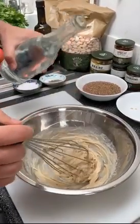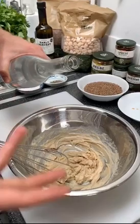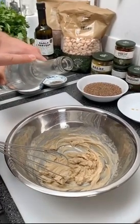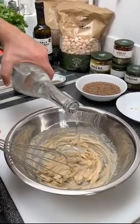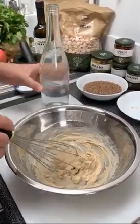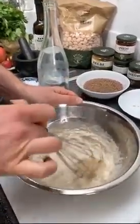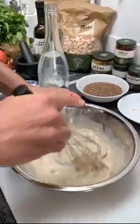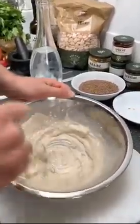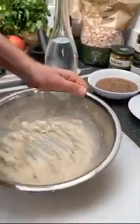And at this point, it looks a bit broken down, but you will see that the oil creates an emulsification with the water, and it becomes nice, shiny, and smooth. So I'm gonna start really slow, because I can always add a bit more water. And again, look, it doesn't look like much, but once I keep going and make sure that I have everything all together, it's going to come together and create a beautiful tahini sauce.